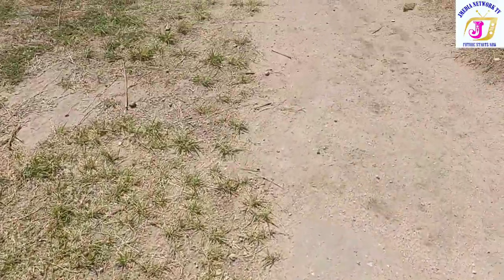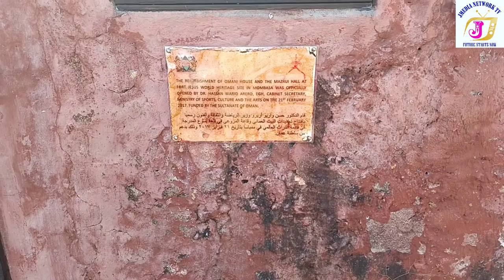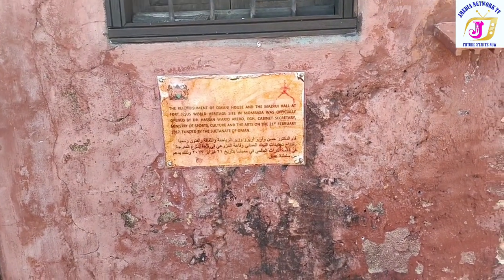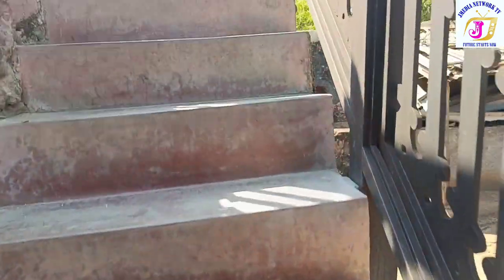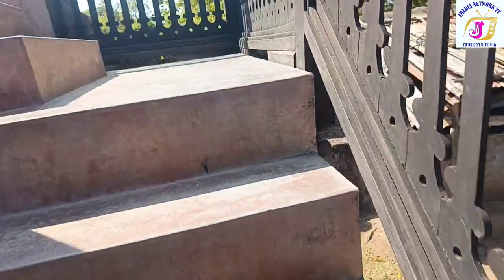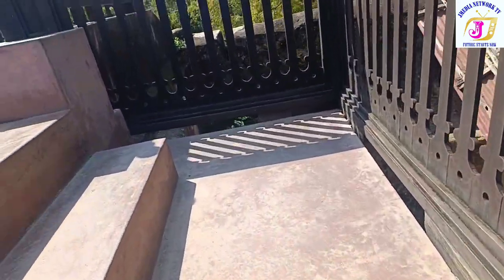It is the money house now. Yes, this is the money house, guys. Let's go and check how it looked like.